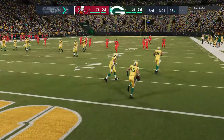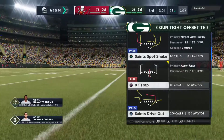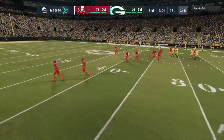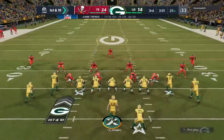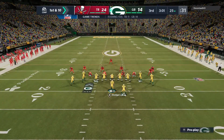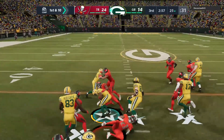Fair catch made at the 25-yard line. The Packers take over 1st and 10 at their own 25-yard line. About set to get this drive started, the Green Bay offense at the line. And that last drive, so effective in the passing game, resulting in the touchdown.